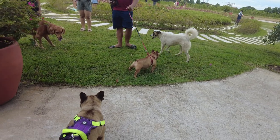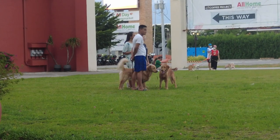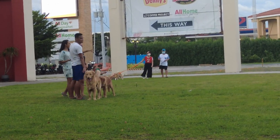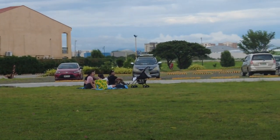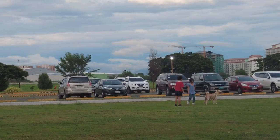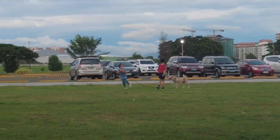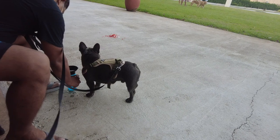Bye-bye. There are many dogs in this park now compared to the last time that we went here with Mountain. Some breeds that we saw are golden retrievers, labradors, chihuahua, shih tzu, and of course we saw another Frenchie. There are also some other breeds that we don't know, and also some local breeds which we call Aspin or Asong Pinoy.